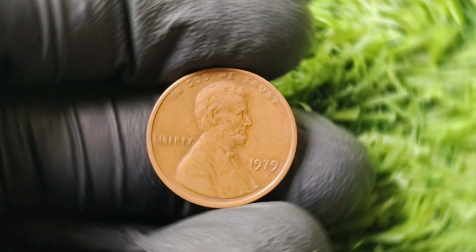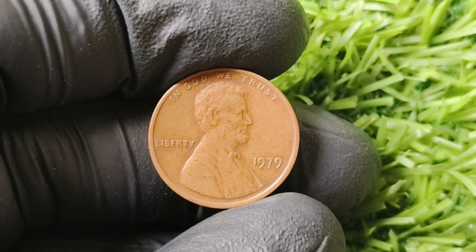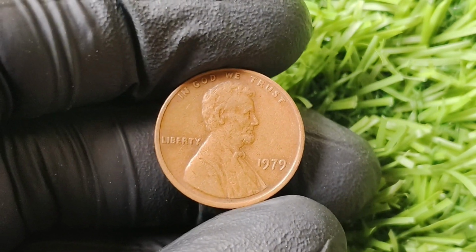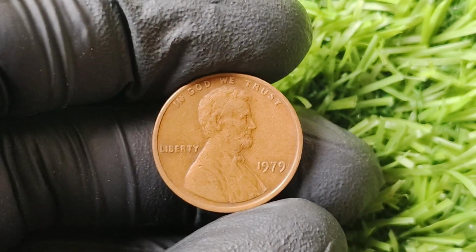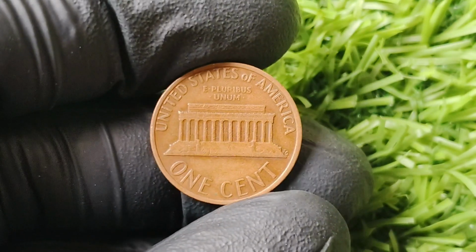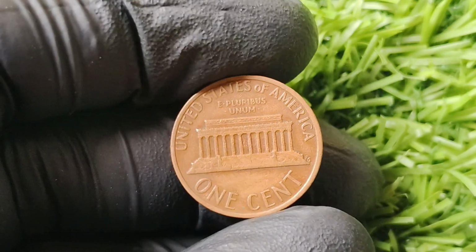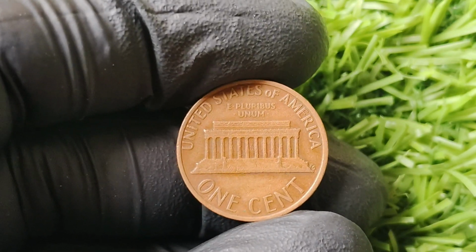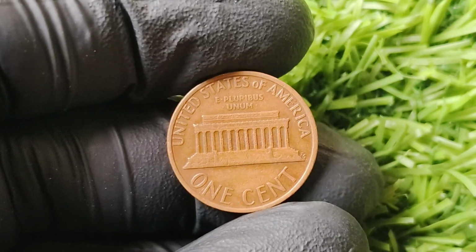If you're like me, you've probably stared at a handful of old pennies and wondered, could this rusty little coin be hiding a fortune? Well, today's your lucky day because we're diving deep into one of the most surprising and valuable pennies you might have just lying around your couch cushions or in that dusty jar you forgot about, the 1979 no mint mark Abraham Lincoln penny. And guess what? This little guy is worth a whopping $1.2 million in today's market.